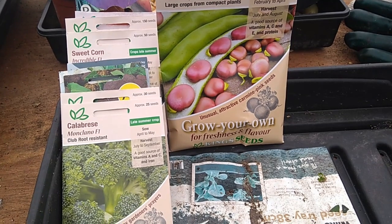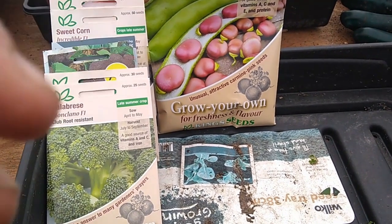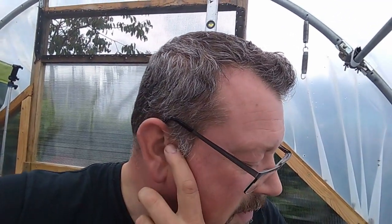So I'll probably be sowing about 16, 17, 18 seeds in each of those months, so that we can get a successional harvest going through the year to the back end of the year, into back end of August and September. Now, obviously we're going to be growing other things, but I just thought I'd show you those. Those are some of the selections that we've chosen for this year.